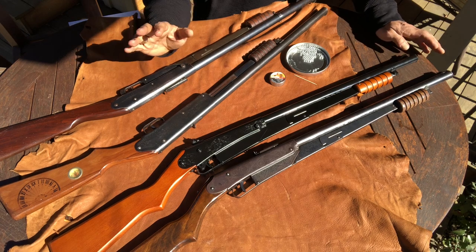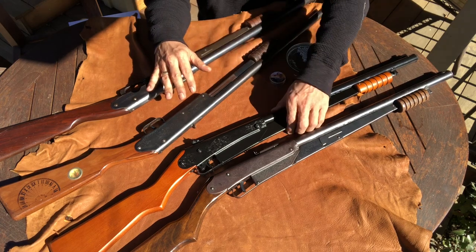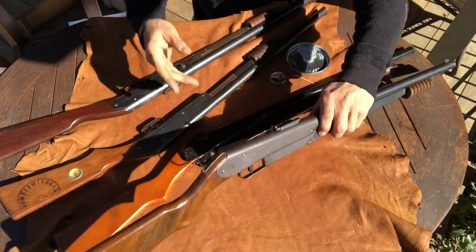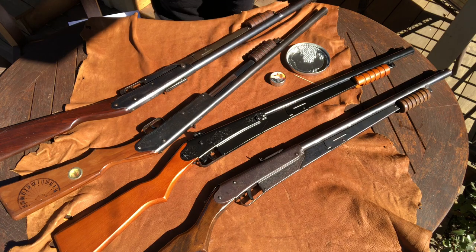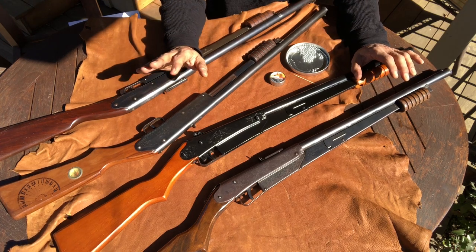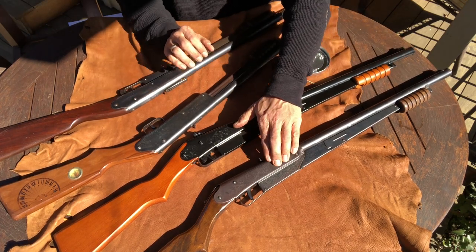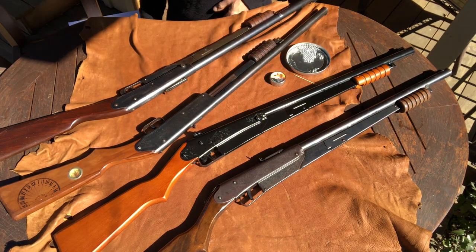Now, these three characters are the key figures in the Daisy number 25. Or at least this Daisy number 25. And as a little side note, it took a year. Charles Lefever was such a stickler on design that it took them a year just to make the tooling to create this gun. I thought that was a pretty interesting little factoid.